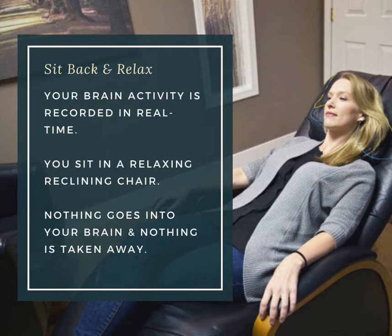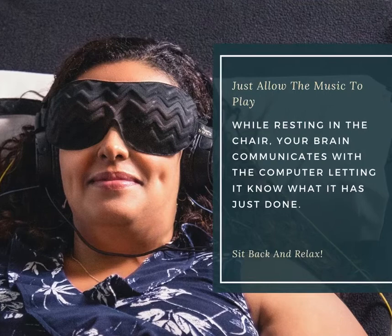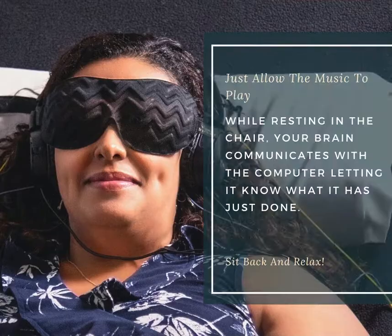You sit in a relaxing chair and nothing goes into your brain and nothing is taken away. You listen to music, you'll be given a headset which will have brief pauses in the sound while the system communicates with your brain. You don't have to do anything, just allow the music to play. While resting in the chair, your brain communicates with the computer, letting it know what it has just done. It's a dance between your brain and the computer.